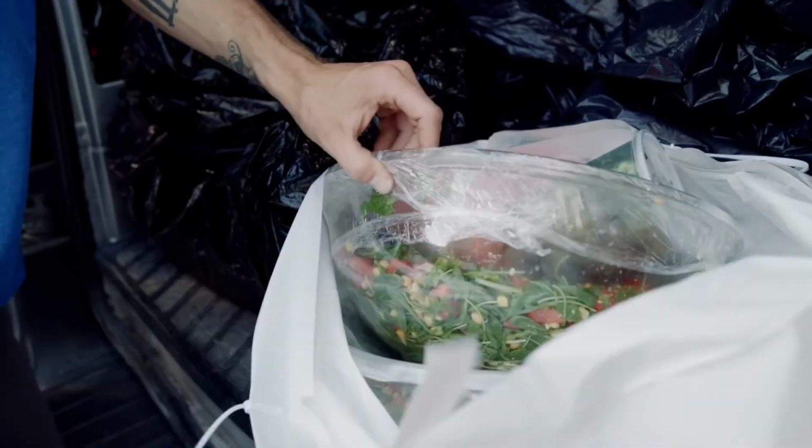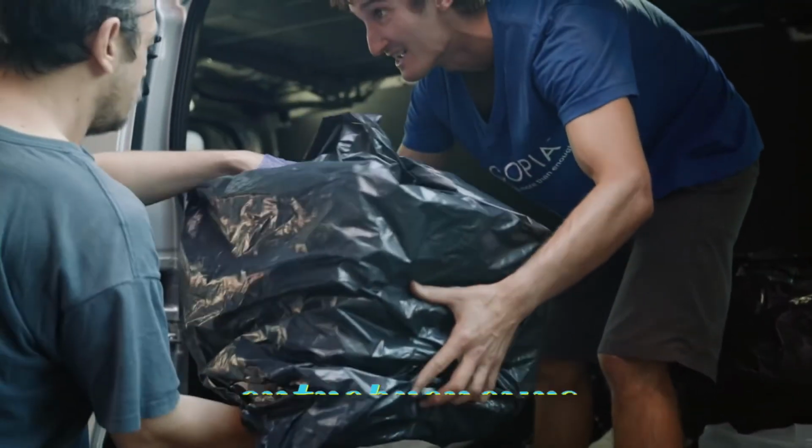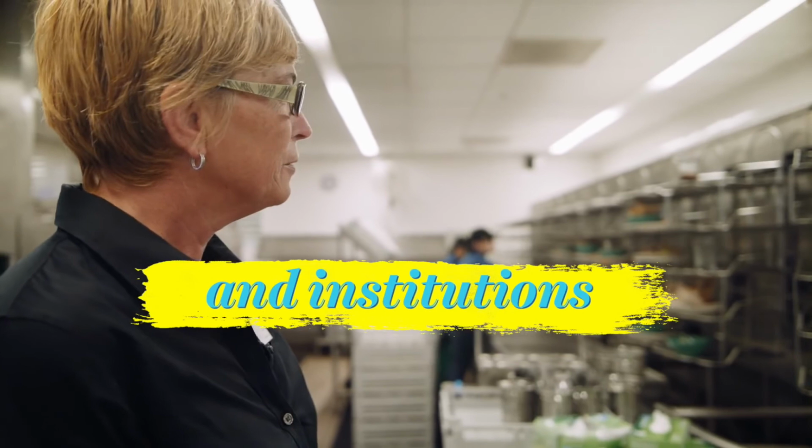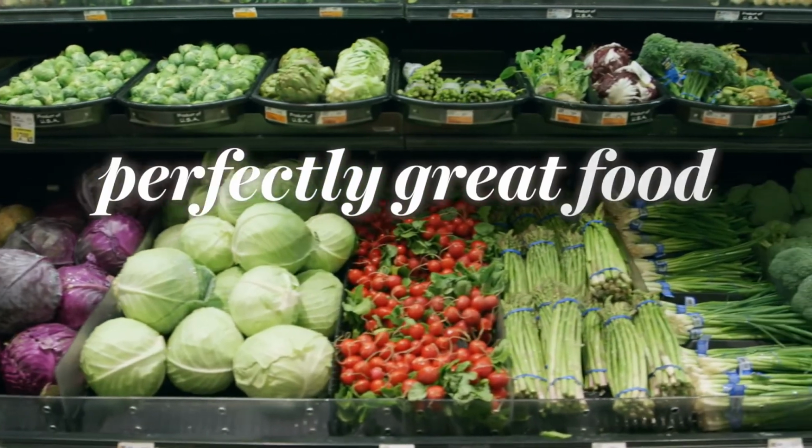This isn't going to be an overnight thing. It's got to be policy change. It's going to be other entrepreneurs. It's going to be really big companies and institutions also taking a stand and saying that, you know what, we don't tolerate perfectly great food being wasted.